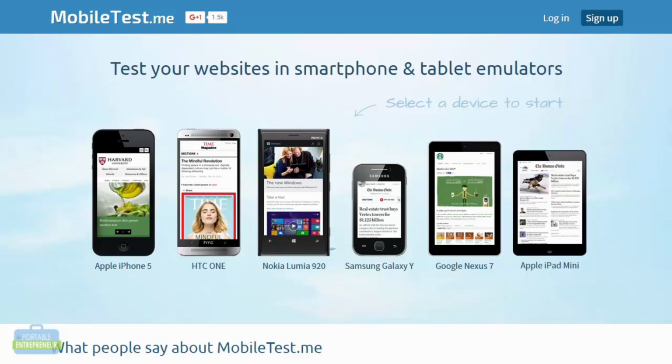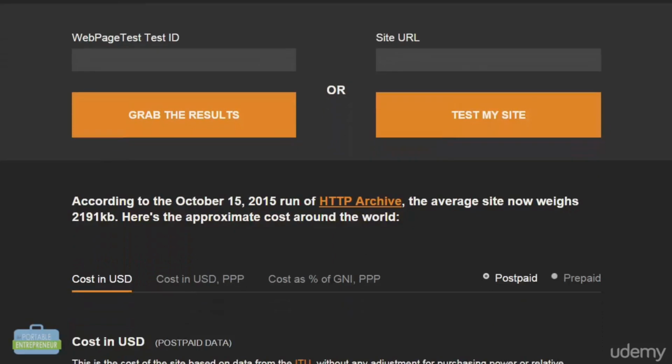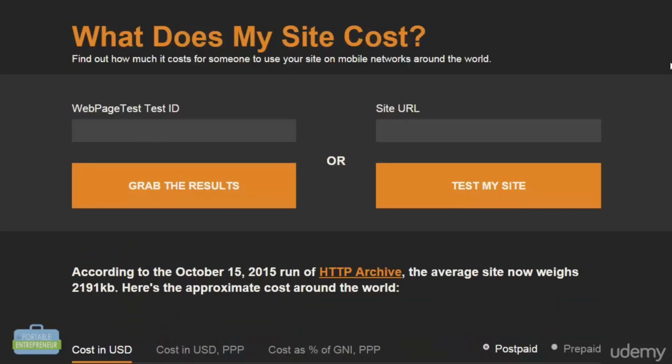Now, another thing to consider is where the visitors are actually located. And there's a site called whatdoesmysitecost.com. This is neat because this will show you just how much it will cost users to use your website in different areas of the world. If you are serving customers or your clients are from all over the world, then you want to take a look at where they are and how much your site is going to cost them to actually use.